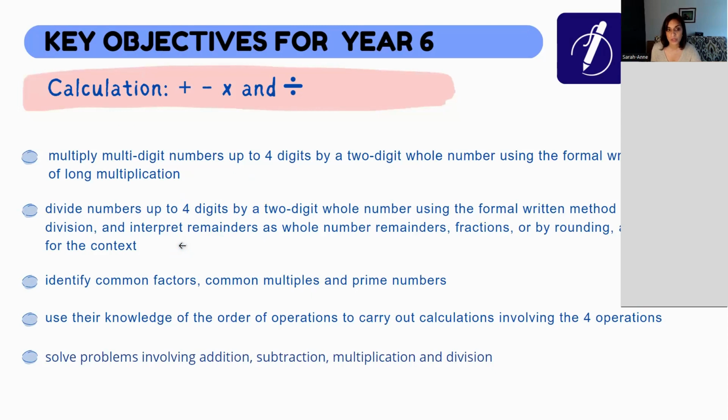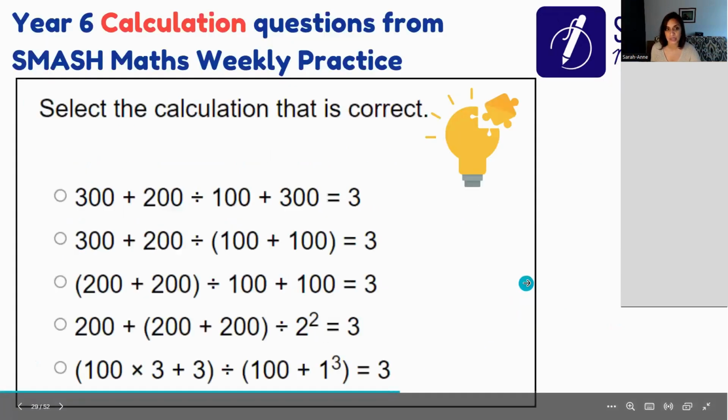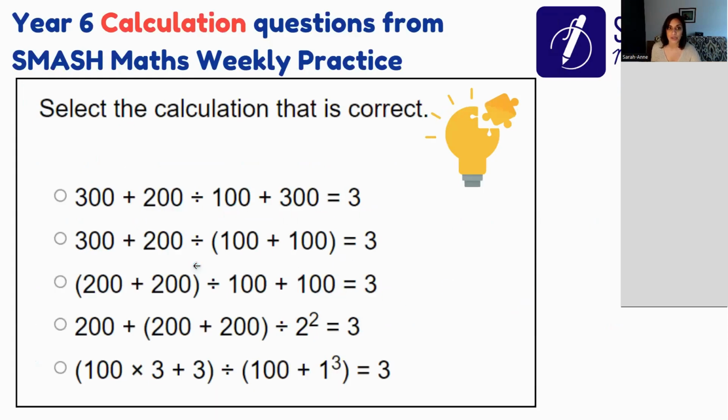Your children would also continue to work on dividing numbers, but in Year 6 they will learn how to do long division, so dividing 4 digits by a 2-digit whole number. They will be looking at common factors, common multiples, and new learning will be on the order of operations. So you may remember at school learning about BODMAS, or what we now sometimes call BIDMAS, so using the order of operations to be able to solve calculations. And here is an example from Smash Maths weekly practices, which is basically getting children to use their knowledge of order of operations, or BIDMAS, to work out which calculation is correct.